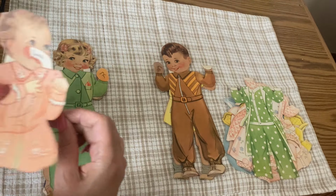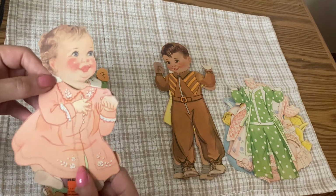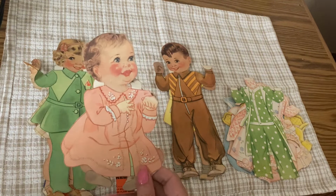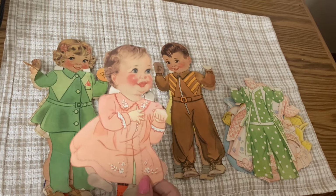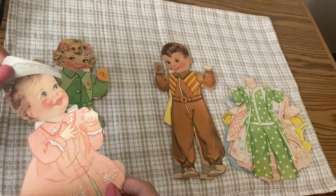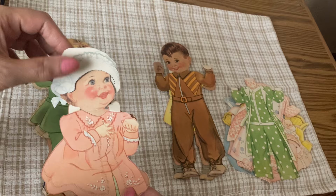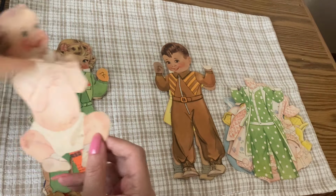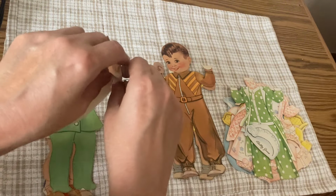She's going to go to grandma's, and so they need to dress her in her fancy little pink gown. Grandma can take her around town and show everybody how pretty Betty Jane is. This is Baby Jane, like the movie.